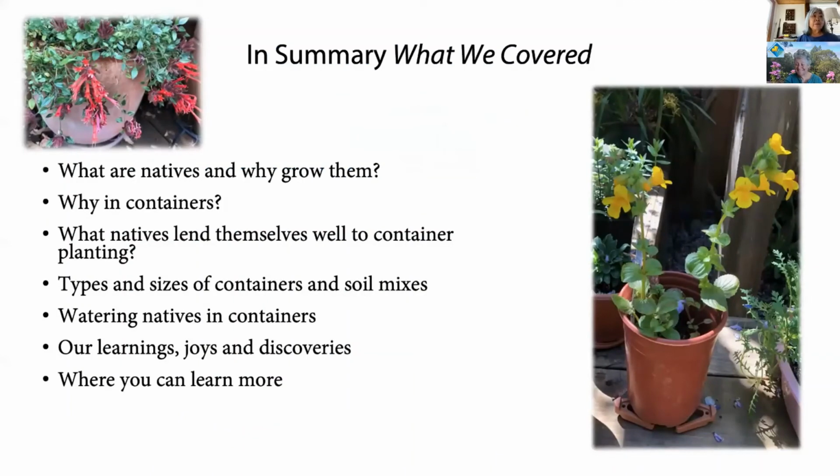So in summary, this is what we covered. What are natives and why grow them? And I think the main reason is the biodiversity. All the creatures that you bring into your garden. Why in containers? Because if you're like me and already have containers, why not grow natives and have even more biodiversity? You can plant just about any native in a container, and you can use a wide variety of types and sizes of containers and soil mixes, but you do need to water those natives.